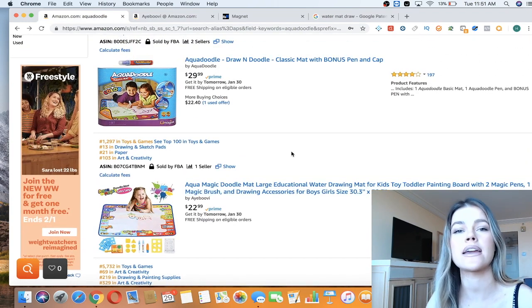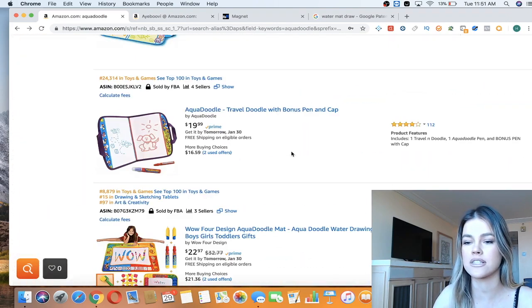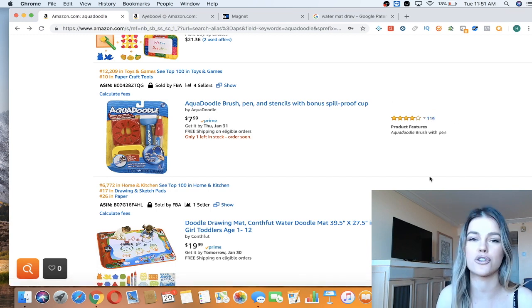Then I study if I can actually differentiate myself. That comes after I've looked into every single listing and read all the reviews. I do so many steps when I study my competition. I would read the reviews, the 1 star, the 2 star, the 3 star, the 4 star, the 5 stars, and see what improvements could be made.